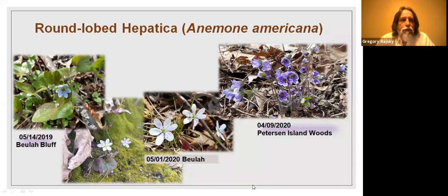We'll move on to the round-lobed Hepatica. This is a plant that has undergone a number of changes in its botanical naming over the years. It's currently accepted as Anemone americana. Previously, it was known as Hepatica americana or Hepatica nobilis obtusa. So it goes by various names, but Hepatica was not only its genus name at one time, it's also very much its common name.